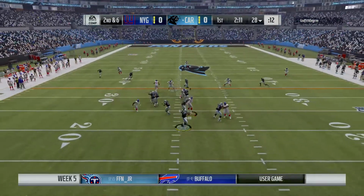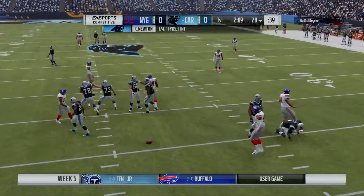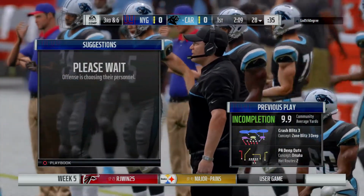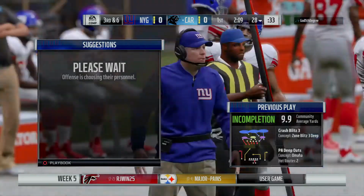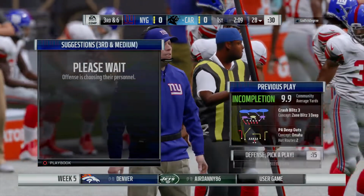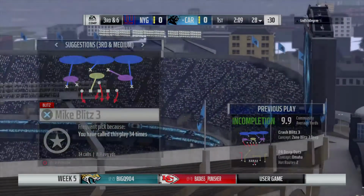This is Newton off the play fake to McCaffrey. And he takes a shot on the release as this will be incomplete. Well, nearly another interception there. That would have been 2 drives in a row with a pick. He's got to start taking care of the ball way better than what we're seeing. Interestingly, that throw was probably worse than the one he threw the interception on last drive, but fell incomplete.